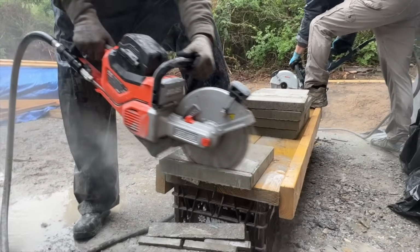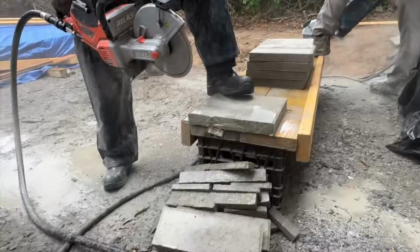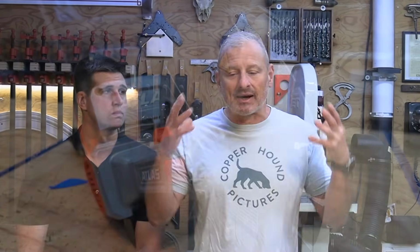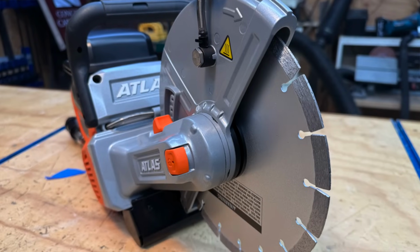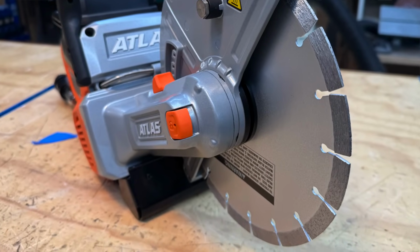We've been increasingly impressed with Harbor Freight's Bauer and Atlas tools coming out so far. So hats off to them. They're newcomers. Longevity-wise, I don't know how they'll hold up to some of these entrenched manufacturers that have a history of durability, but we'll see. Hats off to Harbor Freight.